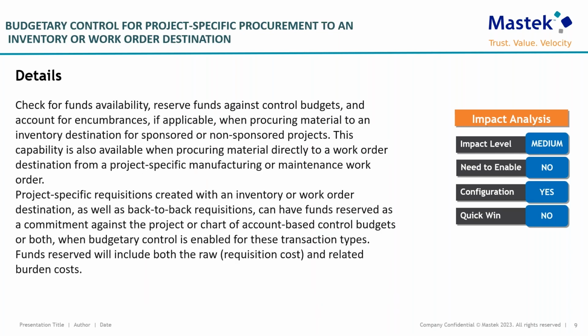The next feature is budgetary control for project-specific procurement to an inventory or work order destination. This feature ensures that when you buy things for a project, the system checks if you have enough funds, reserves the necessary money, and tracks the project's budget. This applies whether you are getting items for a regular project or a specialized one with specific work orders.